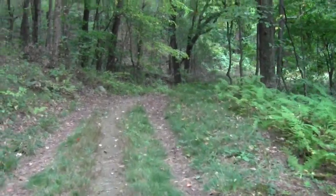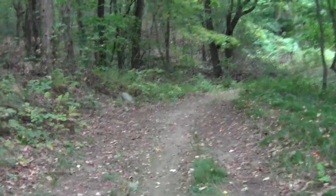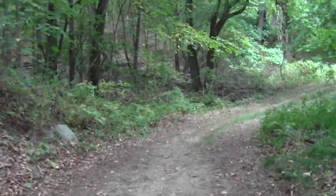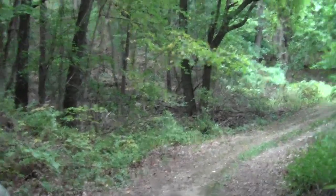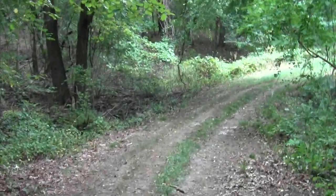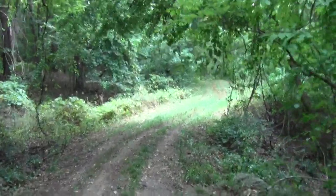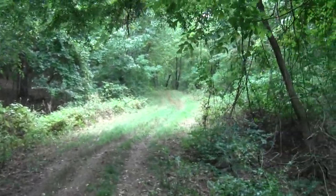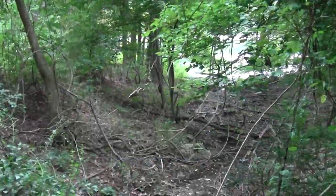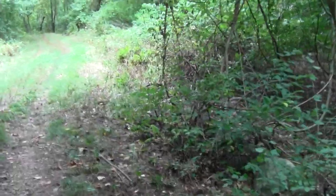Ooh, this sort of looks like it might be our high point from the other side. It's interesting, these funny little cove things they have. Yeah, this is the one. Yeah, the little culvert's right down here.